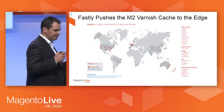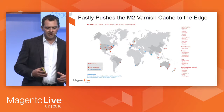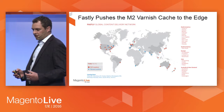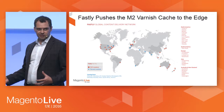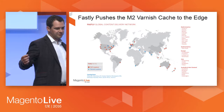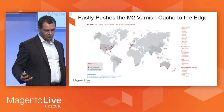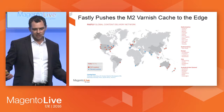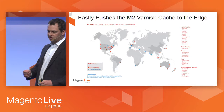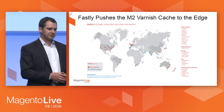Firstly, it really comes down to the underlying technology of Fastly. If you're familiar with Magento 2, we invested heavily in Varnish as our caching technology for Magento 2. And Fastly also is built around Varnish. And so what we effectively do here is push the Varnish cache out to the edge of the Fastly network. Fastly have their points of presence all over the globe, and they're adding more over time. And so it puts that page cache and the content caching right out there at the edge and takes a lot of the load off of the origin server.